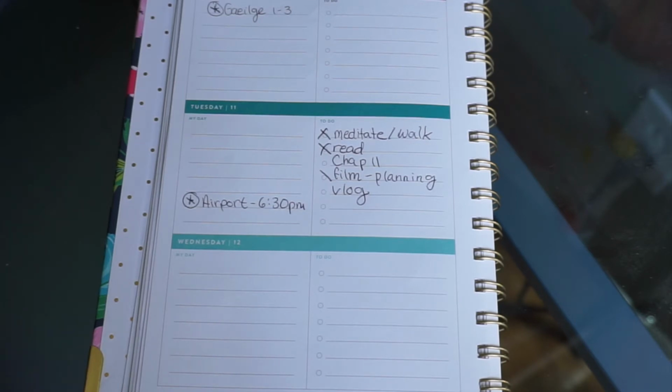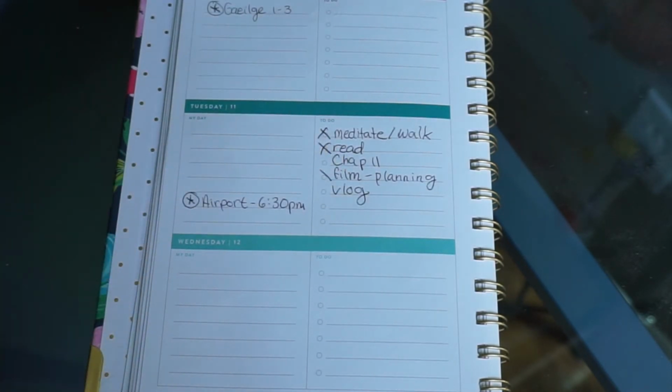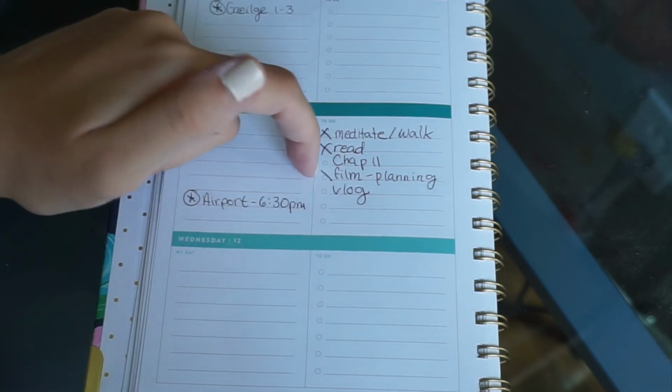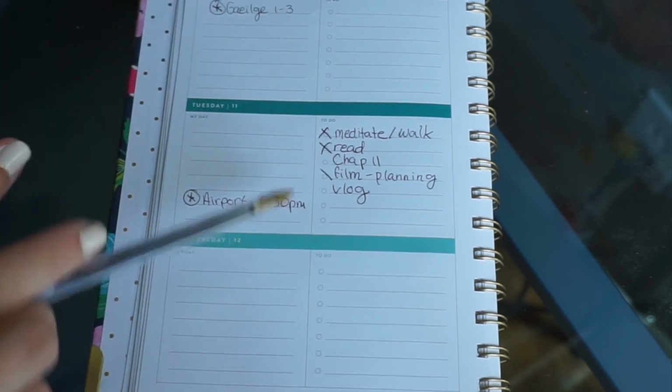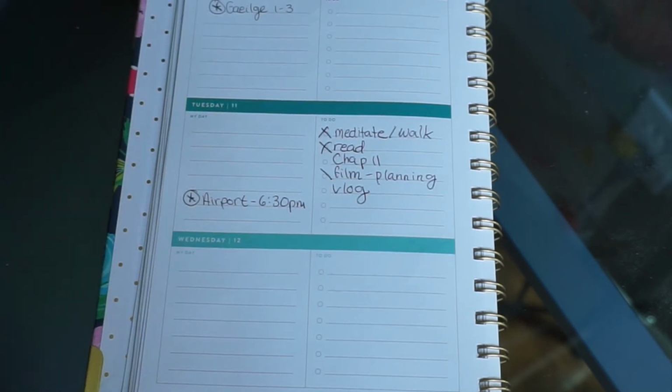If I don't get around to something, I will circle it. So then that lets me know when I plan out the next day that I need to include that thing. So if I don't get around to doing any writing on my chapter 11, I will circle that. And then it will be one of the first things up here. So it's like, hey, you need to get on this.